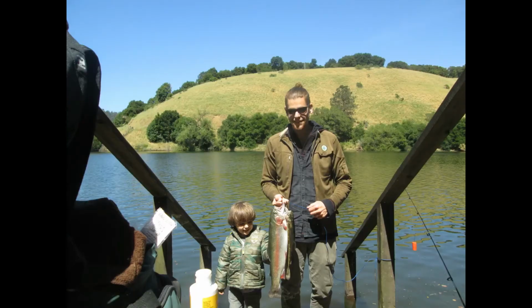At Lake Chabot last year, I caught my PB, which was a 4 pound rainbow trout, which you guys can see right here. And so my goal this year is to catch a 5 or 6 pounder and to beat my PB from last year. Last year, I caught that 4 pound trout on 4 pound fluorocarbon test line with my tiny live pole. It was so much fun.